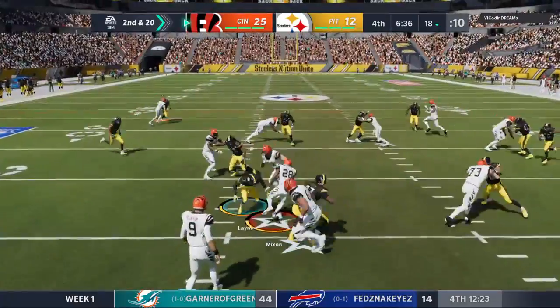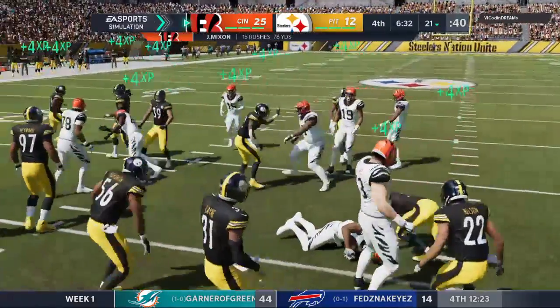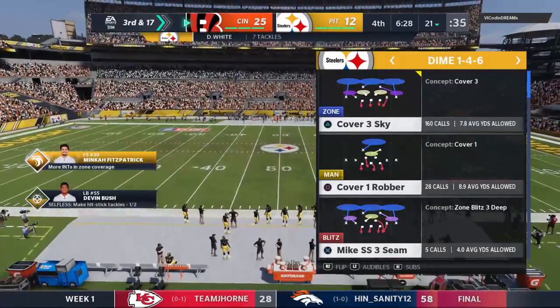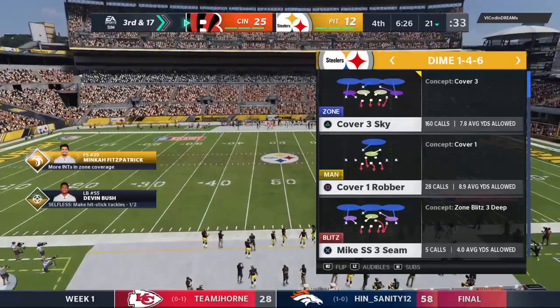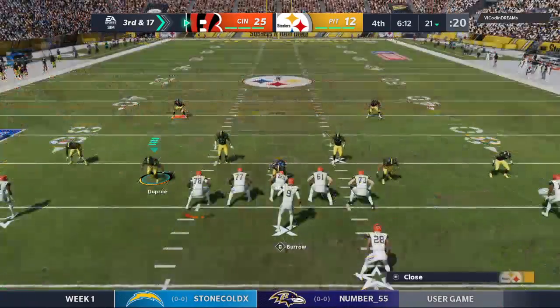Out of the shotgun, they run with Mixon. And a nice job to break free of one tackle, but it slowed his momentum somewhat, and he's taken down right after. He'll get 3, but it leaves him with a big hole here on 3rd and very long. Third down.